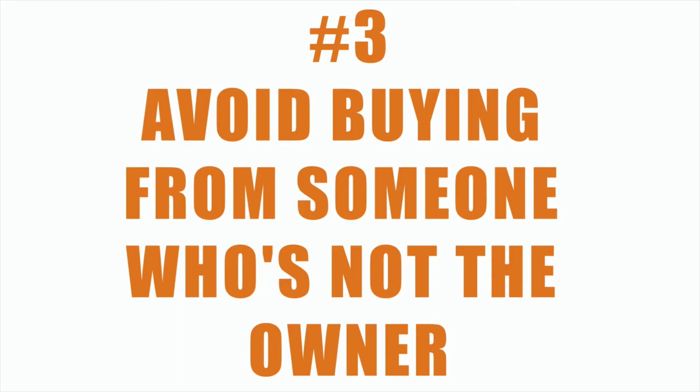Number 3, do not buy from someone who is not the owner. I've had a lot of experience with this one myself. The main reason I say this is because I don't have a better word for it other than recently band-aided cars, right? So someone's bought one from an auction, someone's bought one from a salvage title, someone's bought one that's been in someone's backyard for 5 years.